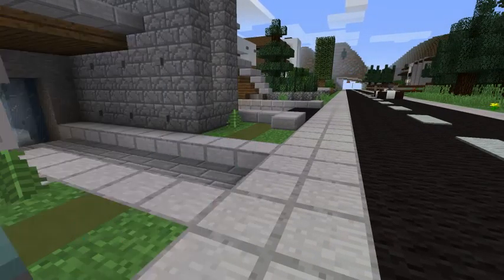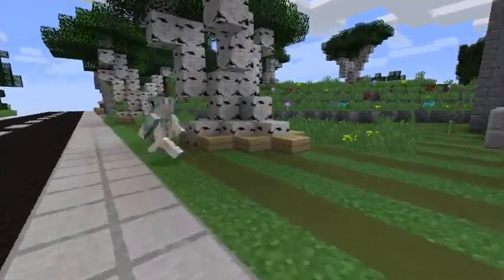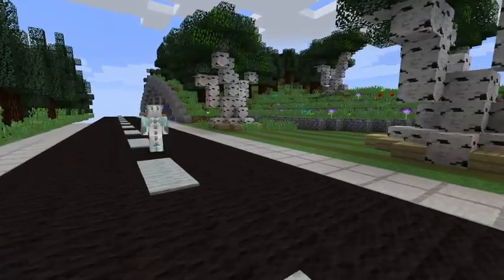Wait, look at these trees. Hey, those are cool, too. Whoa. Oh, look at this tunnel over here.